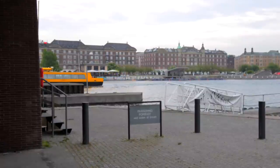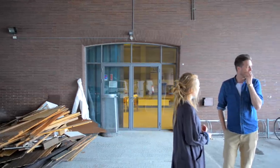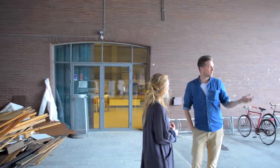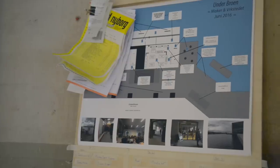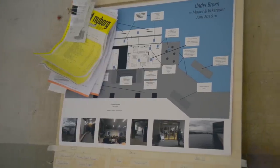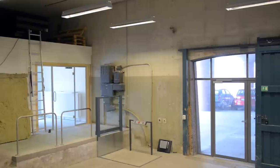a lot of thoughts about what was possible and how the maker scene is in Copenhagen and what potentials it holds. And then I started having these discussions with all different kinds of people. And to cut a long story short, it ended up like the perfect match was between Maker and Værkstedet to bring this place together.